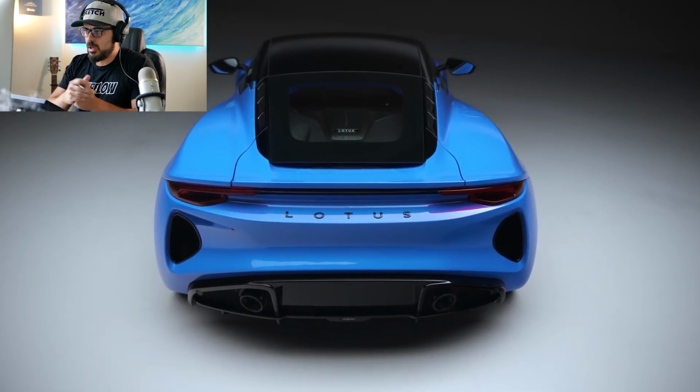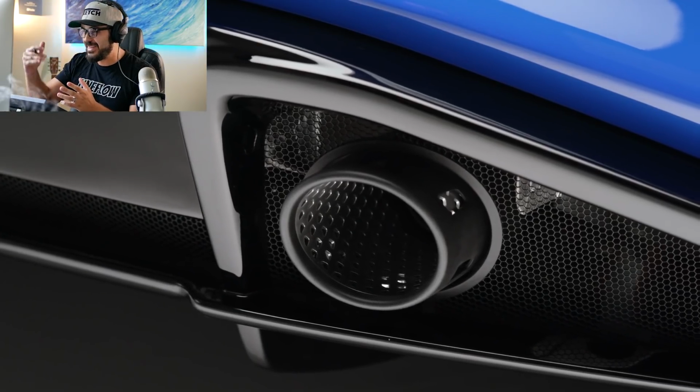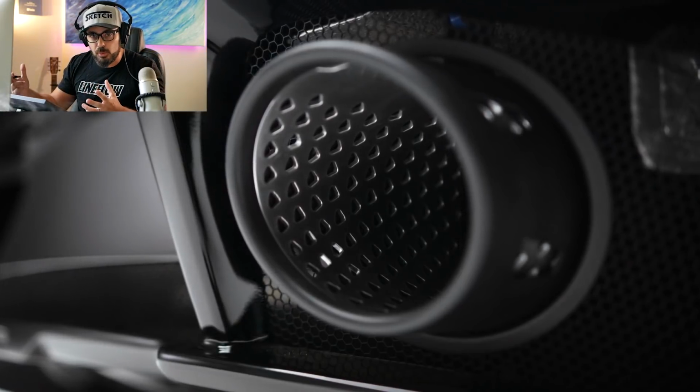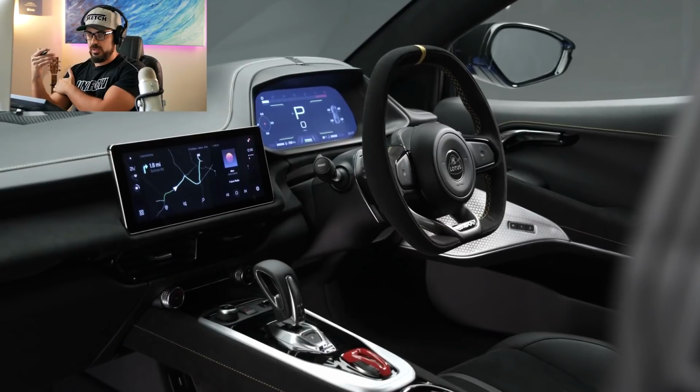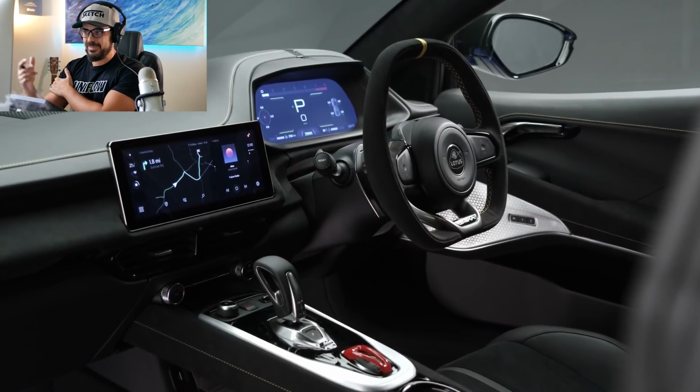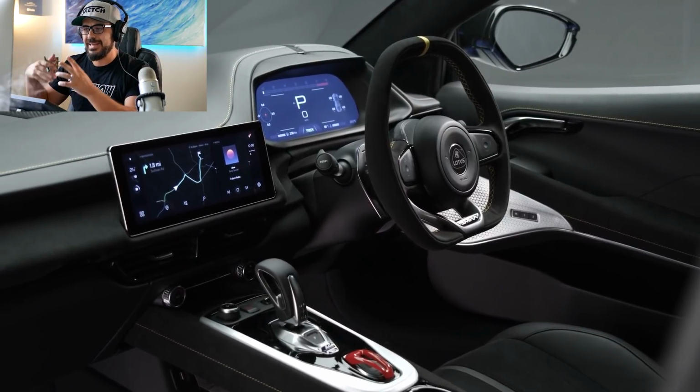I think it's a great looking car. Fantastic job by Lotus to step up not just the design on the exterior and the price point, but also the build quality from what we can see so far, and not just on the outside but the inside as well. It looks like a place that you really want to be and sit in and drive this car.